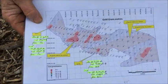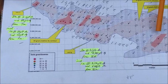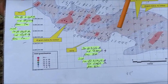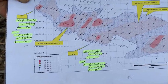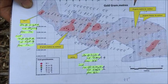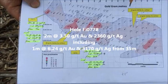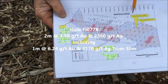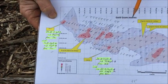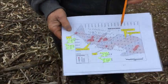Yeah. And we've got a line down to the south there, a column with important results. That's hole FI778, which is very high in silver. We've got a metre at 3,170 silver, and also accompanied by another metre at over 1,500. So we hadn't seen that level of grade in that location, so quite interested to see how the balance of that area might perform. Indeed.